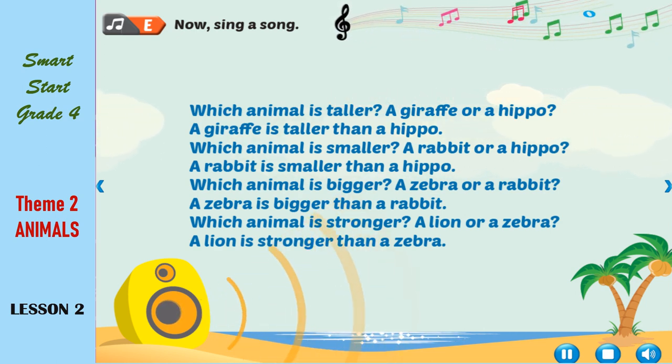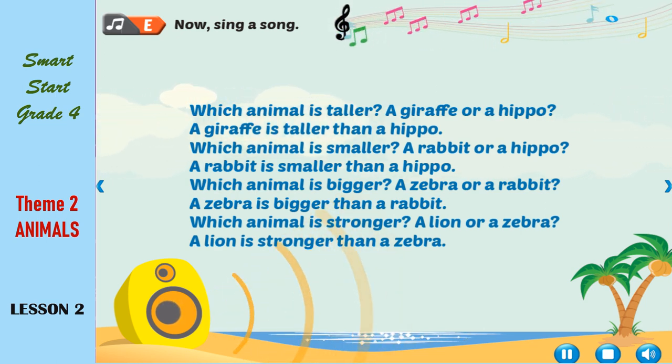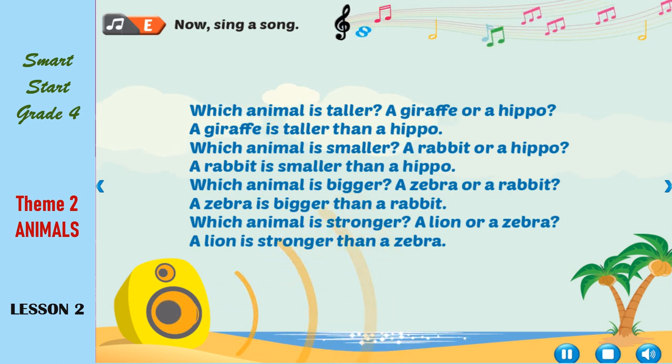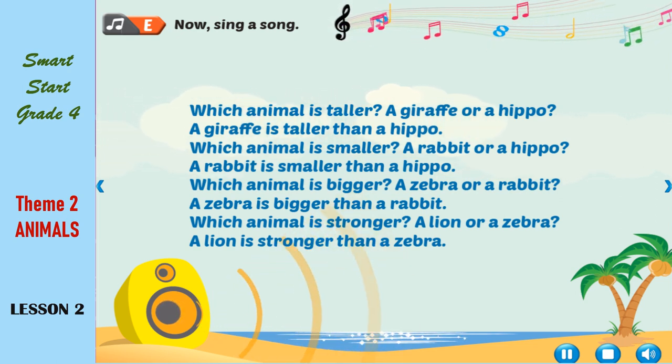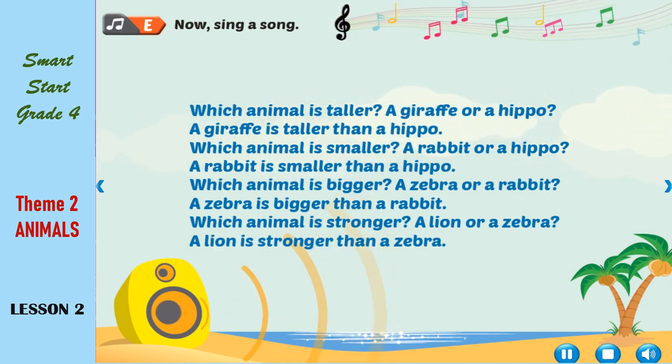Which animal is taller, a giraffe or a hippo? A giraffe is taller than a hippo.